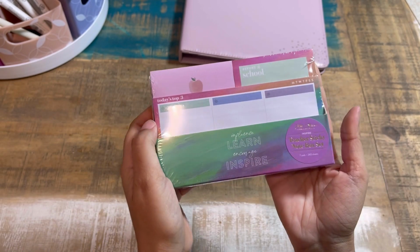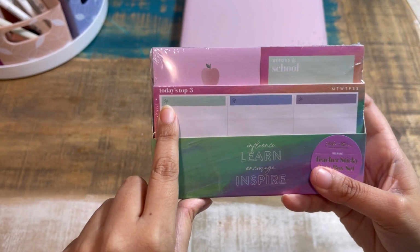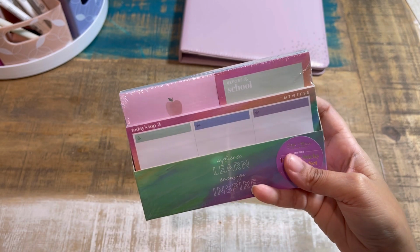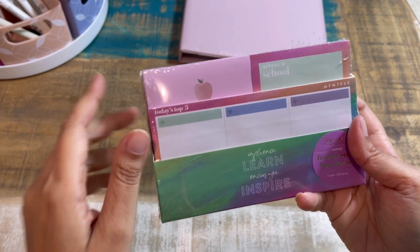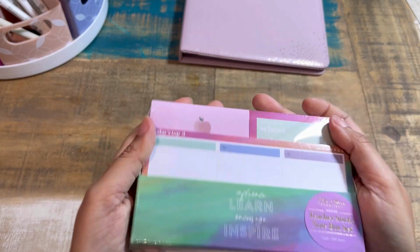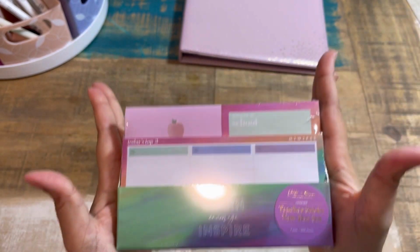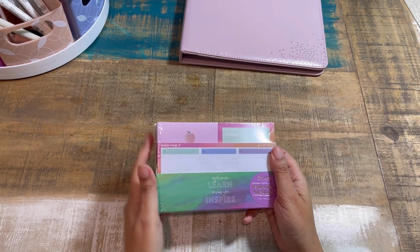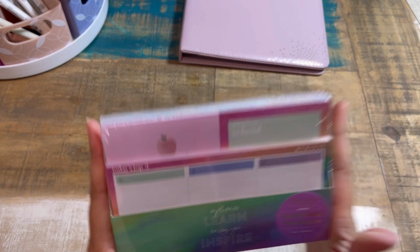No, I really want to gift this. It has today's top 3 before school, and then you can circle the dates here. I love that. I love the today's top. Man, I'm having second thoughts, do I keep it? No, I'm trying not to be stingy. All right, I'm gonna gift this because it's gonna make such a beautiful gift for someone in my husband's school. I want to gift it. Okay, I'm not gonna open it.